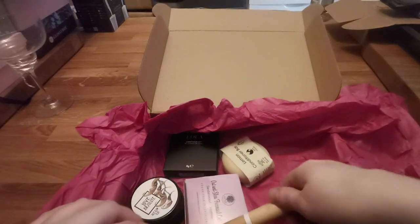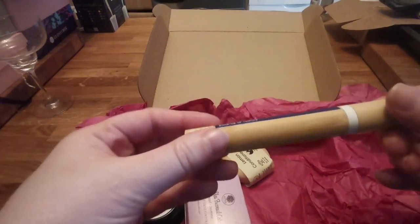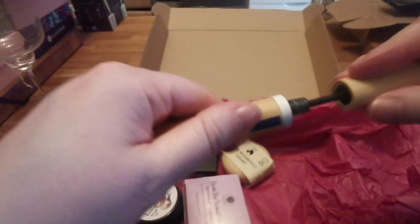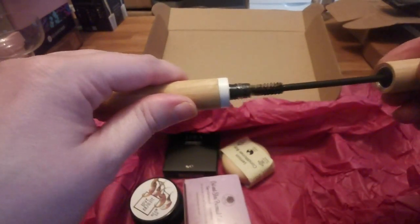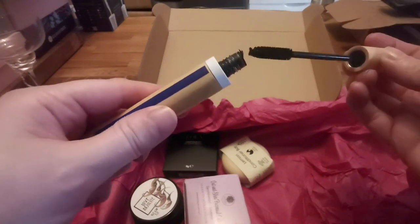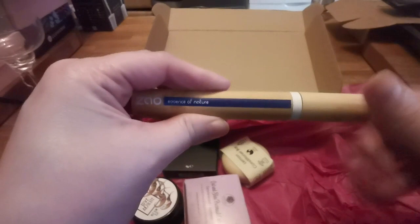So we have five things in here. Essence of Nature, Zao. I'm pronouncing it, is it Zao? What is it? A mascara. It doesn't smell like mascara. Doesn't smell bad or anything. So let's see the company Zao.